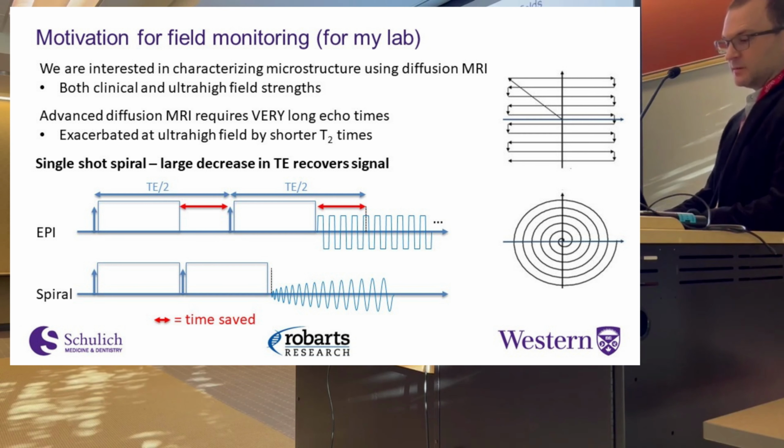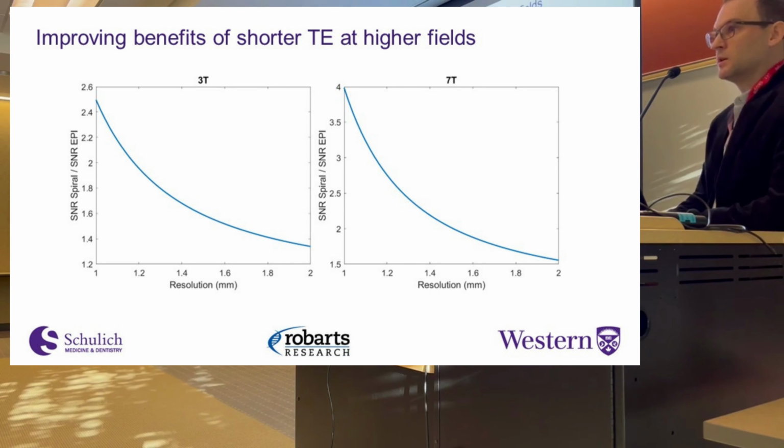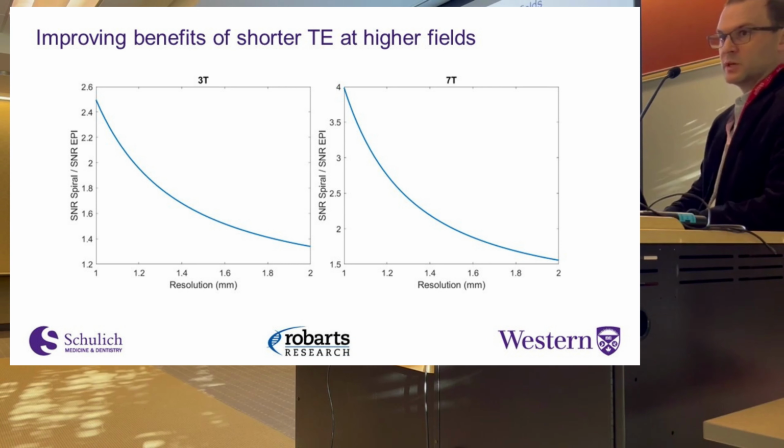And this actually has a huge impact on SNR. So this is just some back of the envelope calculations for SNR improvements for both 3T and 7T for spiral relative to EPI. And this is just using T2 times from the literature. And the improvement is higher as you go to smaller voxel sizes, just because it takes more time to get to the center of k-space for your EPI train.